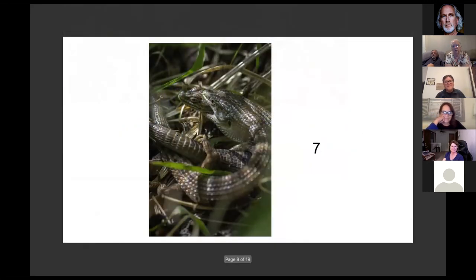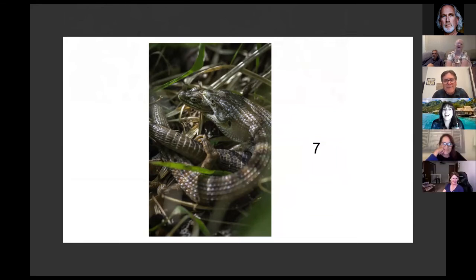This one, I don't know. Maybe we ought to identify you. This is what I would call alligator lizard porn. Not sure that your group is quite ready for this, but I don't know. This is a great action shot. But I think they're more entwined in a love tangle than a fight. And look at this curl. Isn't that a fun line to follow? Nicely done with that.